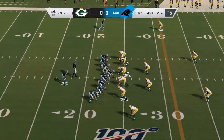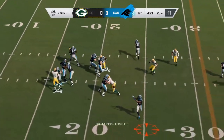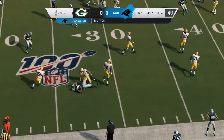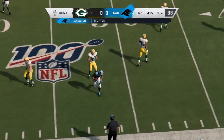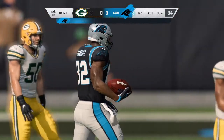Throwing on 2nd and 8. Newton. It's a short one here, complete to the tight end. And this will go as a gain of 7 as he gets it to the 30-yard line. The reception good for 7.